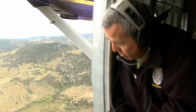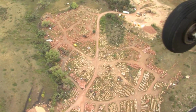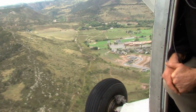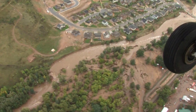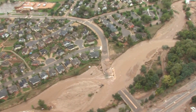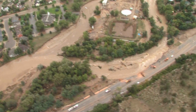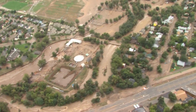Highway 36 right below us. Passing over Highway 36 and Lukeman Brothers Stone. There are old rock pits full of water. Section around Lyons High School is completely cut off. Both bridges are out. Water flowing through the old baseball field, the north end of the high school.